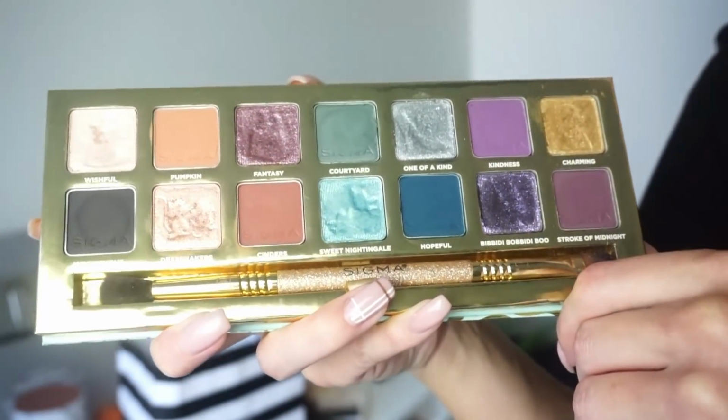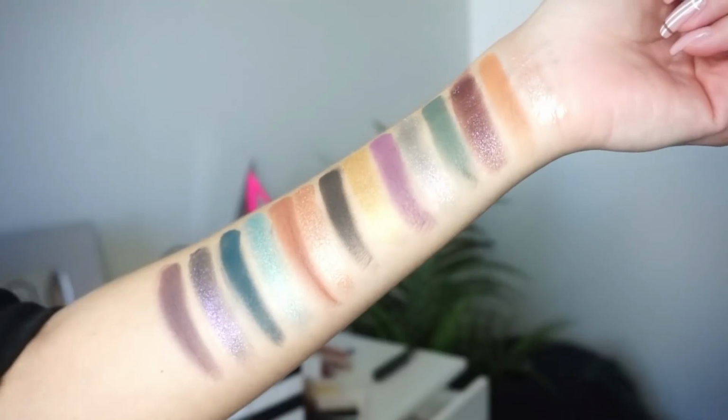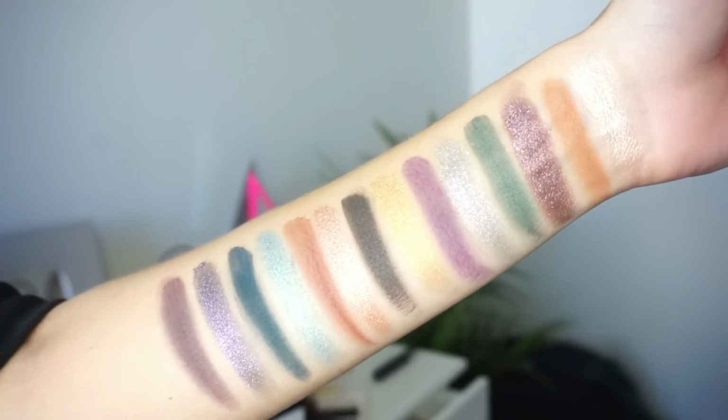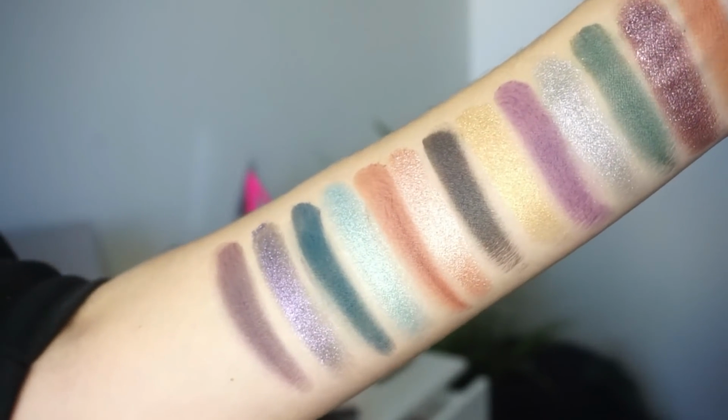But the Cinderella palette is beautiful. I love the different color combos in here. I think the little groupings, once again, we have some purple and gold over here. We have some green tones. There's neutrals, there's colors. The shimmers are so beautiful. They come with a double-ended brush. I mean, this palette is so fun to use, so fun to work with, and there are so many different possibilities that you can do with the Cinderella palette.